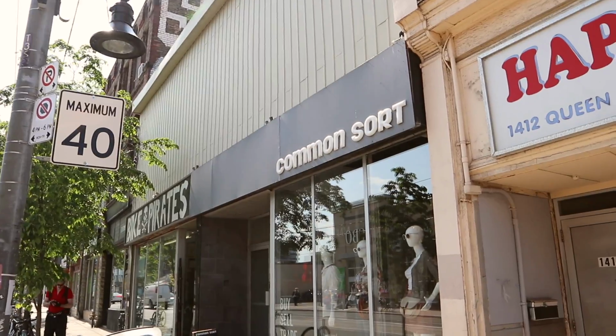Our next stop is Common Sort. Common Sort is like a more grown-up Plato's Closet. You guys have pretty much heard me say that all the time. Let's head on. Let's get going.